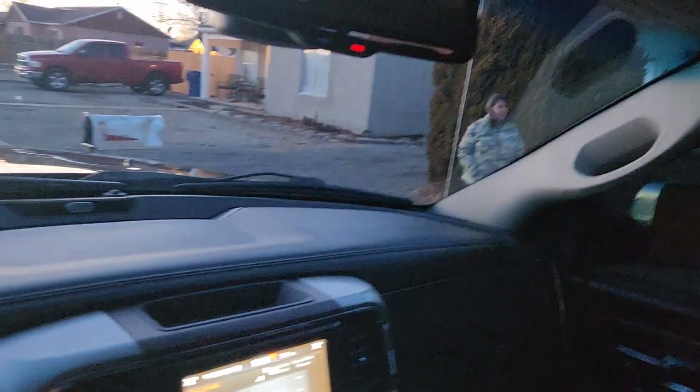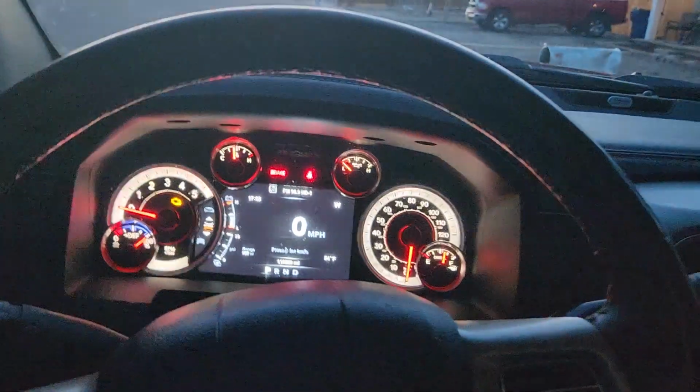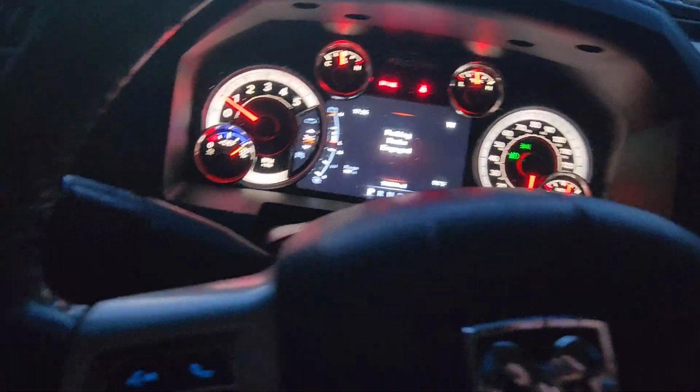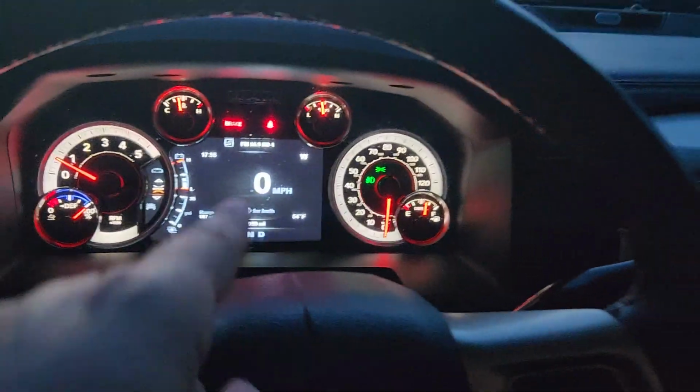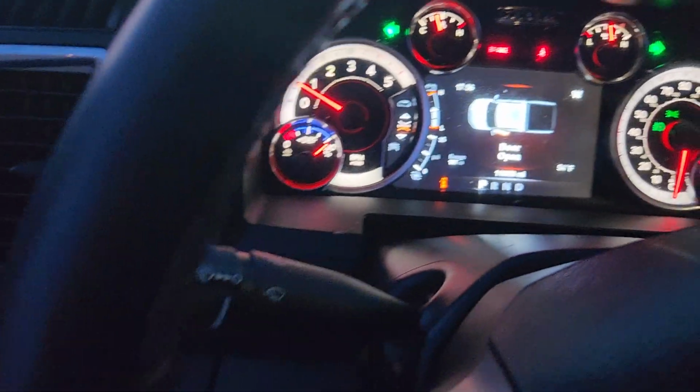The instrument cluster, inside it is getting kind of dark, so forgive me. There is that. I'll actually start it up, get some lights on, since the lights will show up a lot better now. Let's see, lights are on, fog lights are on, I'll kick the hazards on.